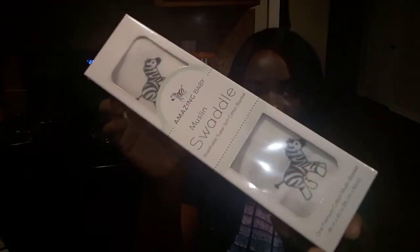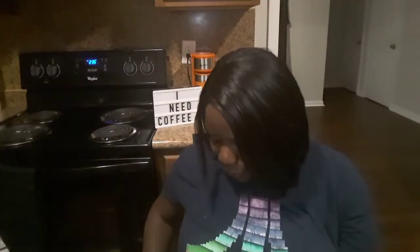Okay. So the next item that I have here is a Muslin Swaddle from the company Amazing Baby. Yay! Let's take a look at this. Oh, this is one of the best things that you can have for your little one. This is so cute. I like how it goes with the theme of the animal print from the onesie I showed you earlier. It has little zebras on here. And of course, you take these and you wrap your baby up real tight so they can still feel like they are in the womb. So I am in love with this.